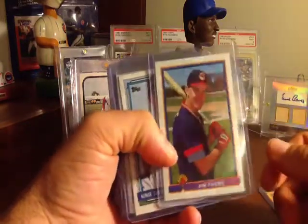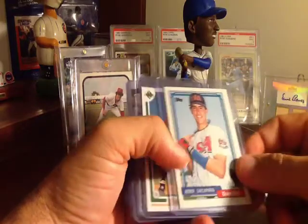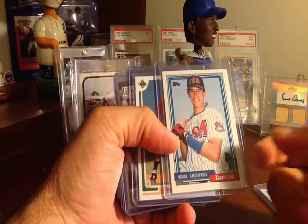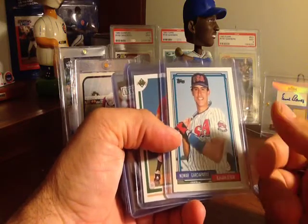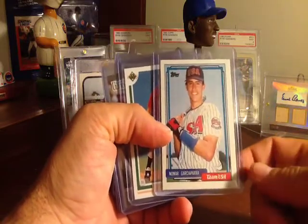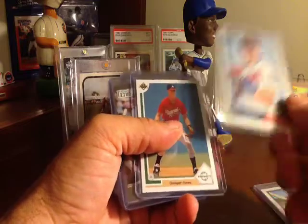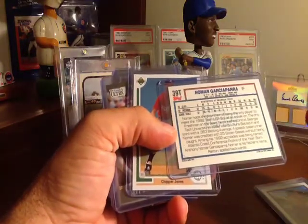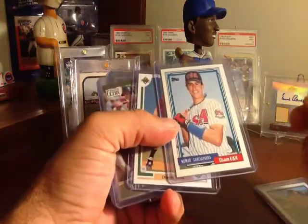And then I picked up a Jim Thome Bowman. Love that card. And I couldn't believe this was $1. I know this card is not as desirable as it once was, but I just remember when this card was just a monster, and you couldn't touch this for less than $40. And 20 years ago, that was just an awesome card. So it's just kind of cool to pick it up for $1.